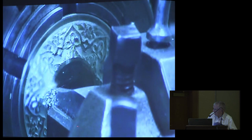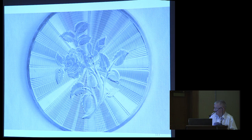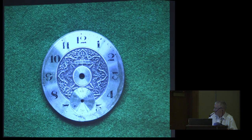The cutter and the guide alongside it. That's a typical cut pattern with rose and sort of sunray patterns. Try to remember that pattern there if you can. That's a Wolf and Watch dial. Go back to that one. It's the same pattern. It's a more unusual use.